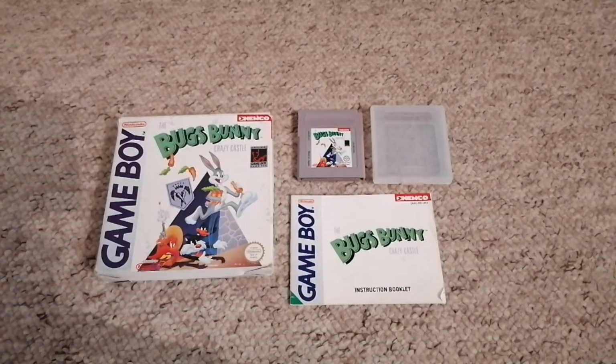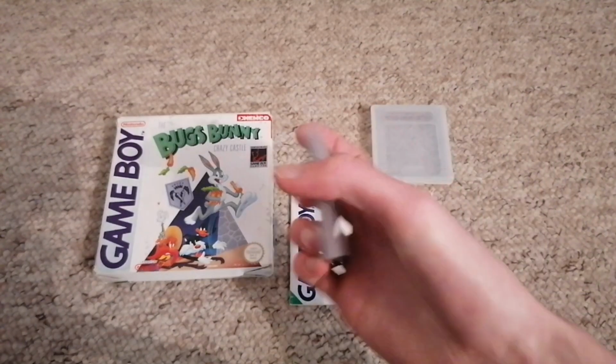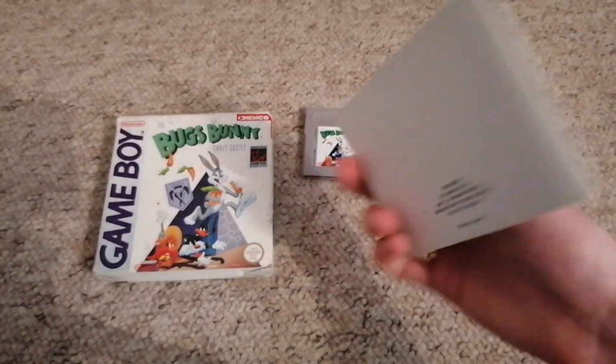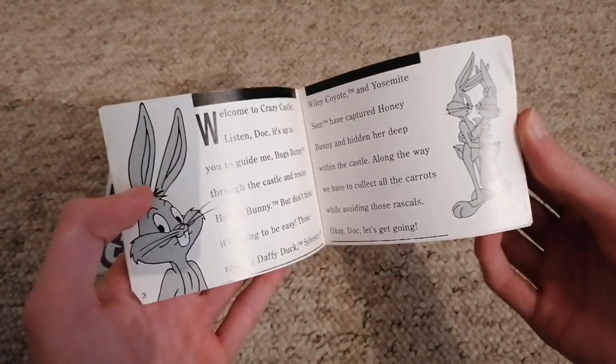And finally, we have the two complete in-box games. So the first game is Bugs Bunny and the Crazy Castle. And this has been a game that I've wanted to play for absolutely ages, so I really look forward to trying this one out. First of all, I'll show you the cartridge. It is in really, really nice condition. Here we have the manual as well, and that is again in really good condition. There's a slight bit of wear, as you'd expect, but apart from that, it's in really good condition.